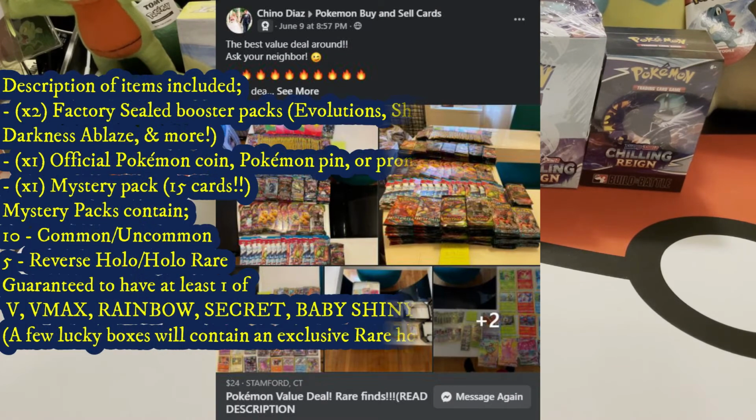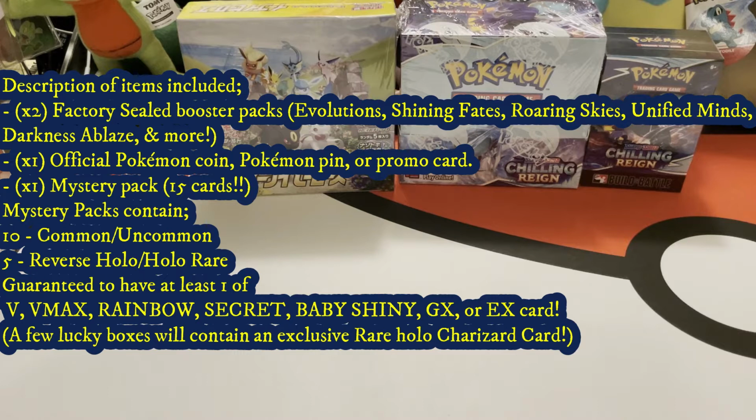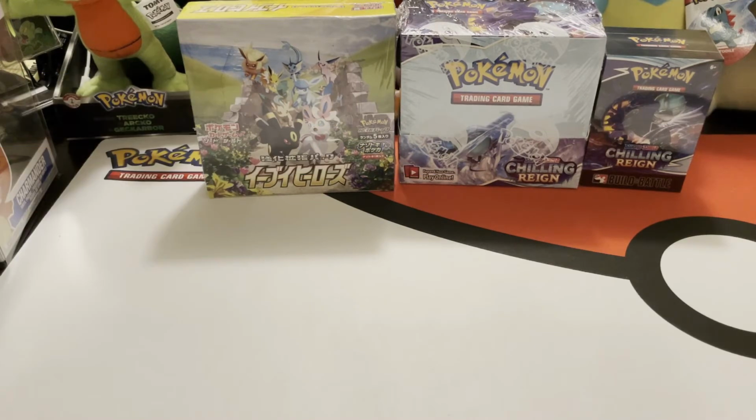So the mystery box comes with two factory sealed booster packs, which could be from Evolutions, Shining Fates, Roaring Skies, Unified Minds, Darkness Ablaze, and more. It comes with one official Pokemon coin, pin, or promo card. It comes with a mystery pack, which is 15 cards: 10 uncommon/common, 5 reverse holo/holo rare, and it's guaranteed to have at least one VMAX, Rainbow, Secret, Baby Shiny, GX, or EX card. And then some will even get an exclusive Reverse Holo Charizard card, which would be amazing. So these are all cards from the years 2000 to 2021, and they're all in mint condition and have been verified to be authentic.